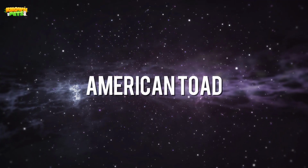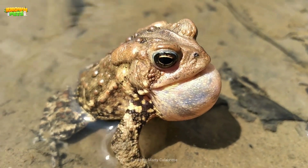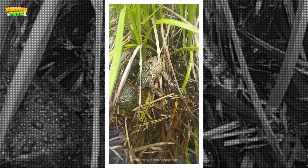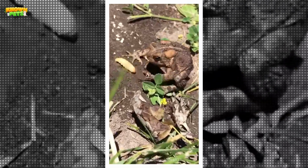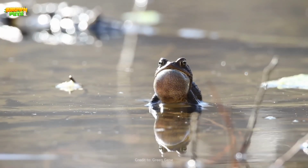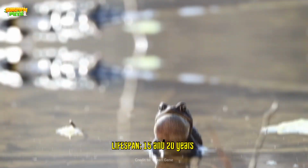American toad. American toads can be found all throughout North America, with most of their time spent in moist woodland regions and nearby ponds. This toad is recognizable for its small legs and thick brown skin that is covered with warts. When under stress, their skin frequently becomes brown, green, or yellow. Despite not being as colorful as some others, they make excellent pets, hardy enough to live between 15 and 20 years.